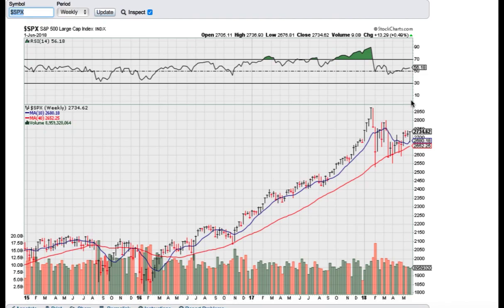Welcome to another weekly market update. After the market closed on the 1st of June 2018, here's where we look at the long-term picture as well as the short-term picture. It's important to know where the stock market's at, where it's possibly heading, so you can align your trades to go with the flow of that, because it's a very important factor with your trades. It's about what goes up, what goes down, what the overall market is doing.